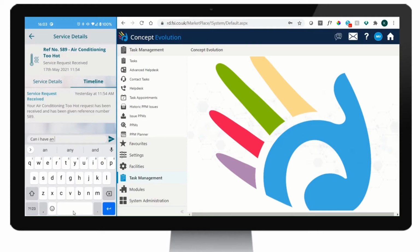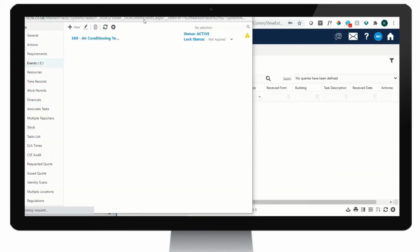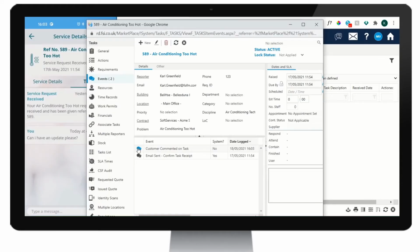And I'll hit send. Over on the right-hand side within Evolution, you'll see we've got an icon here to say there's an unread message. Tapping on that and clicking on the action button for that particular message will take us directly to the events for that particular task. And opening the event, I'll see exactly what the customer typed in here. "Can I have an update, please?"